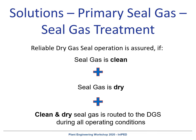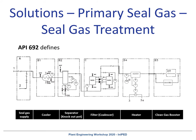In terms of dry, we need to talk about the humidity of the seal gas. The API 692 indicates the seal gas entry temperature at the seal inlet port needs to be at least 20 Kelvin above the seal gas dew point. This ensures that no condensation can occur during the operation of the dry gas seals. So, how to reach those requirements? The API 692 gives a quite clear picture that needs to be considered while designing the seal gas system. The API 692 defines: consider a seal gas treatment kit. Seal gas treatment kits are also known as seal gas conditioning kits, with the following modules.